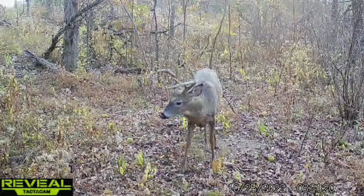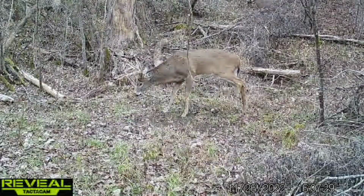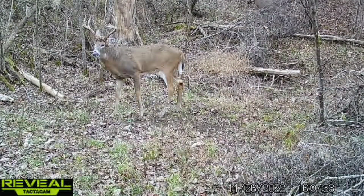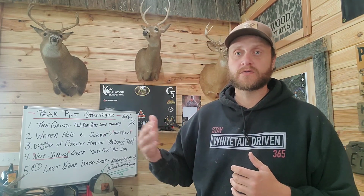So that ties into a point. Don't put so much faith in the cameras right now. I'm not going there because he hasn't been on camera, guys. There's a lot of movement happening right now behind your scrapes for the downwind attraction, or for the downwind information that they are getting, right? So you could or could not be getting pictures of them. Like I said, just a few short weeks ago, they were sticking their nose right on that licking branch, and now they're checking it as they go by.